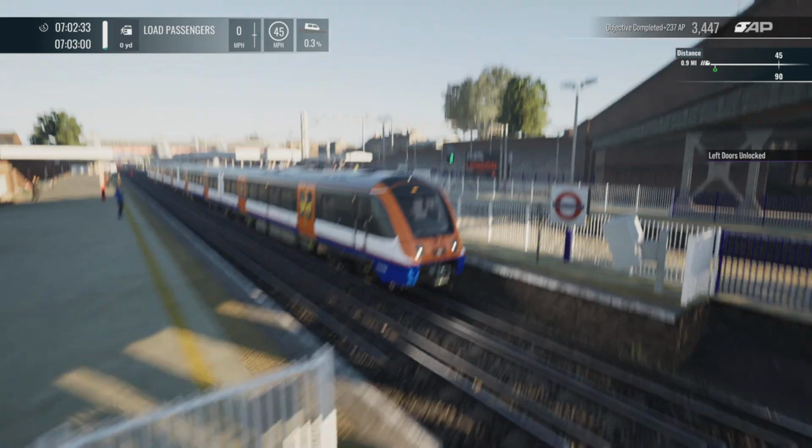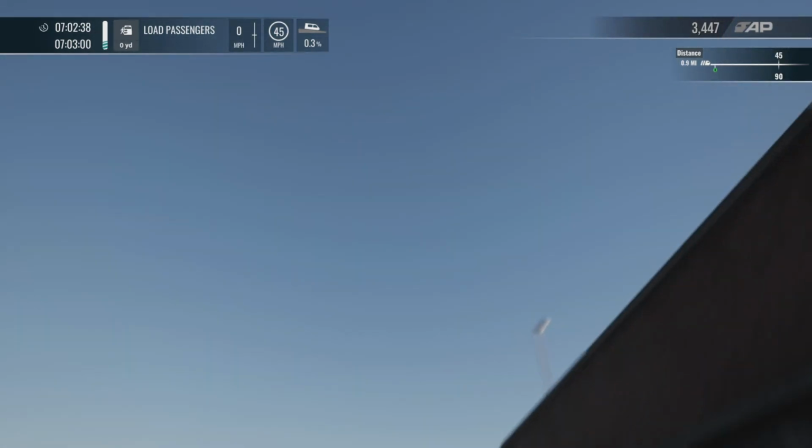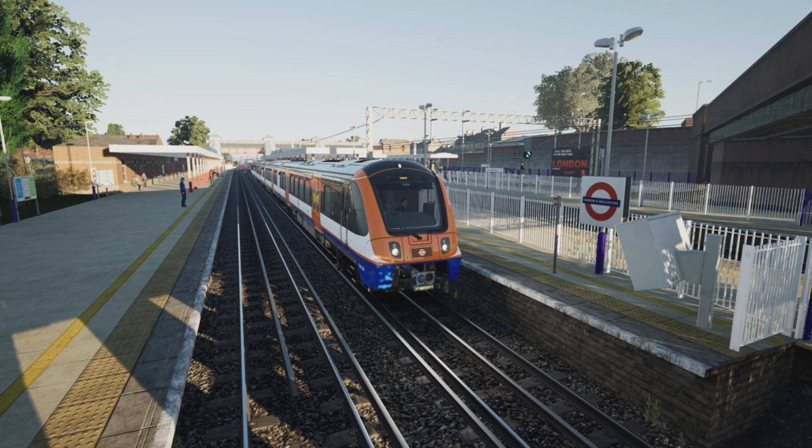So, doors on the left, beautiful. And here we go, Harrow and Wealdstone. Lovely stuff. And was that a car? Oh yeah, that noisy car up there. And this orange car that's just drifted around the corner. Lovely stuff. So as our passengers get off here at Harrow and Wealdstone, we're going to carry on down towards Queen's Park and London Euston, while I'm going to carry on in my own time.